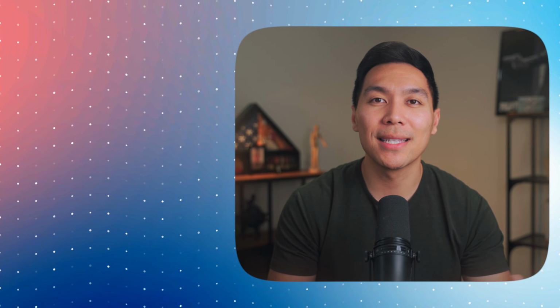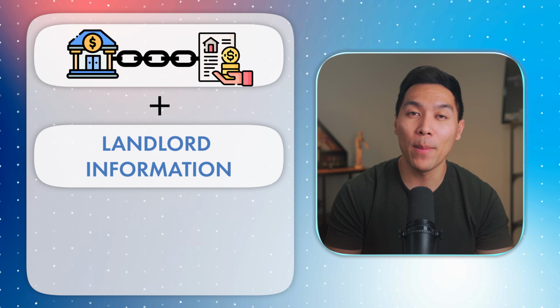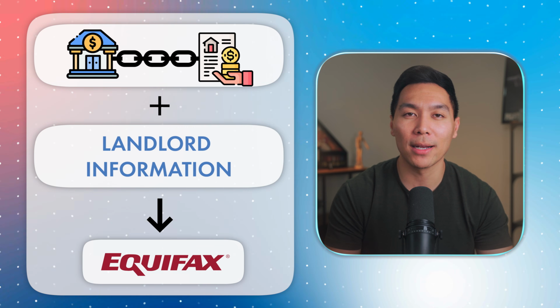The way this works is that you need to link your bank accounts that you use for rent payments, then submit your landlord's information for verification, and then this information will be reported to Equifax. As a side note, you gotta make sure that the payments are made through that linked bank account. If you were to pay the landlord by other ways such as Venmo or Cash App, then this would not be applicable.